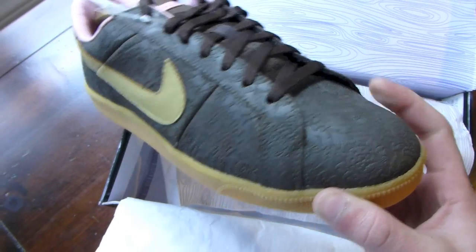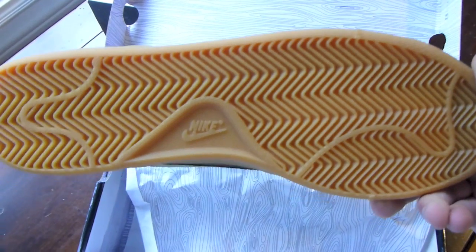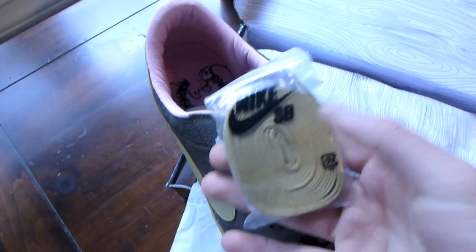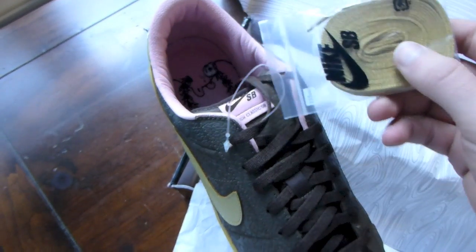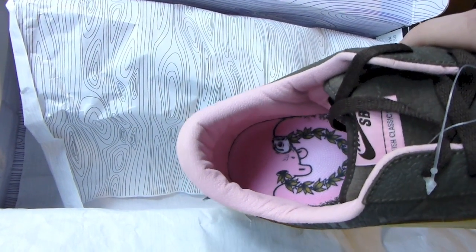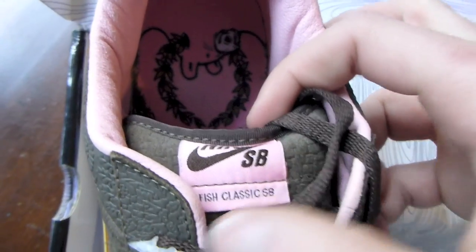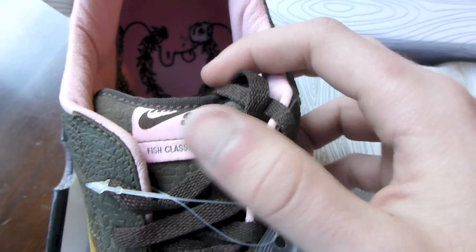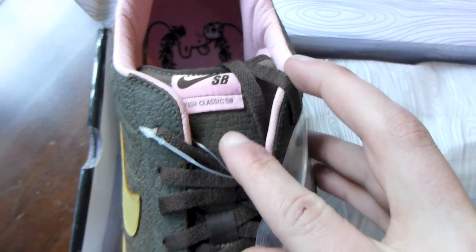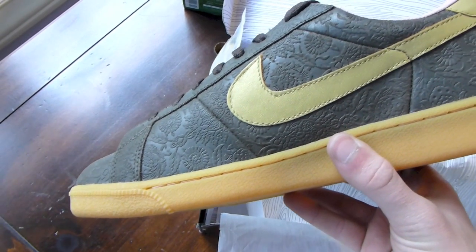Amazing detail on these. You see the gum midsole, outsole. Loving the gum outsole. See Nike on the bottom. Got your extra metallic gold flat laces, still in the bag, still attached. You guys see the first hit of Jeremy Fish artwork on your tongue. Nike SB, Fish Classic SB, and you see like a pebbling, like leather on the tongue, but just can't get over how much detail they put into this.